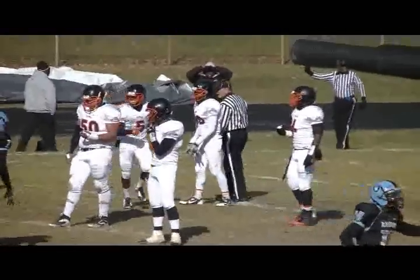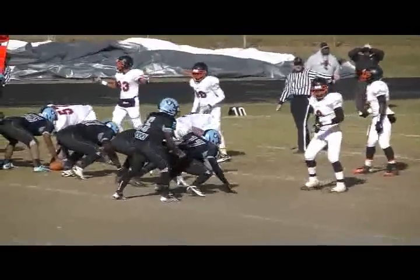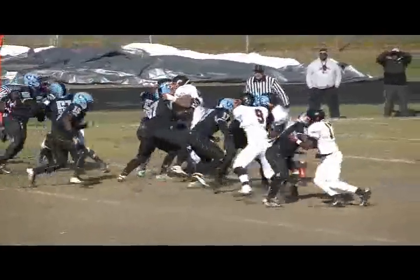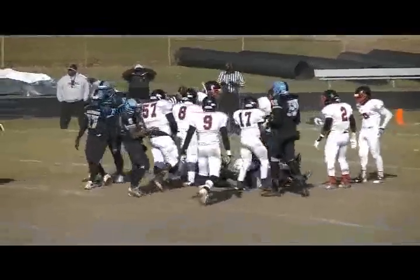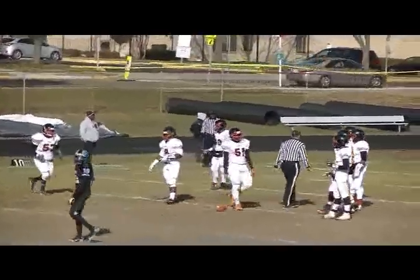Umpires, we want you 4 to 7 yards beyond the line of scrimmage. We got good position here. He's counting. Keeping it in front of him. Nice job. Took a soft spot, which is fine.